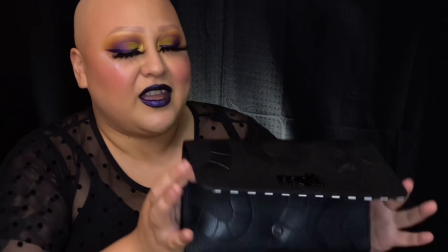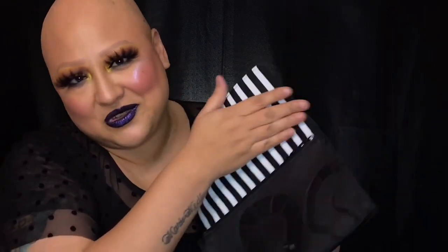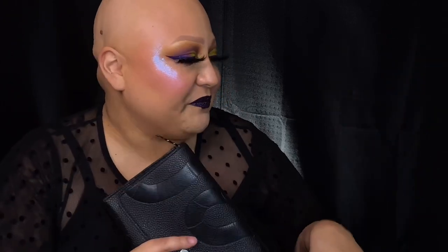It's the bag, because it's supposed to be a bag for your brushes, but I wouldn't even use it for that. It looks more like a clutch, which is why I like it so much. It's all black and has the sandworm on it. It's like faux leather, or it is leather. And it has the little chain right here, and it has the Beetlejuice colors, which is super cute. This is super cute for when you want to go out on a date night or whatever. But the whole collection, I really loved.